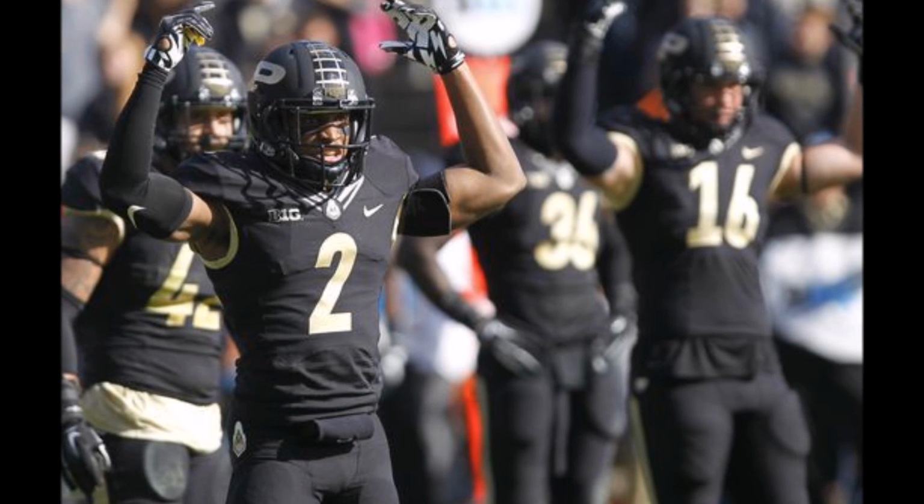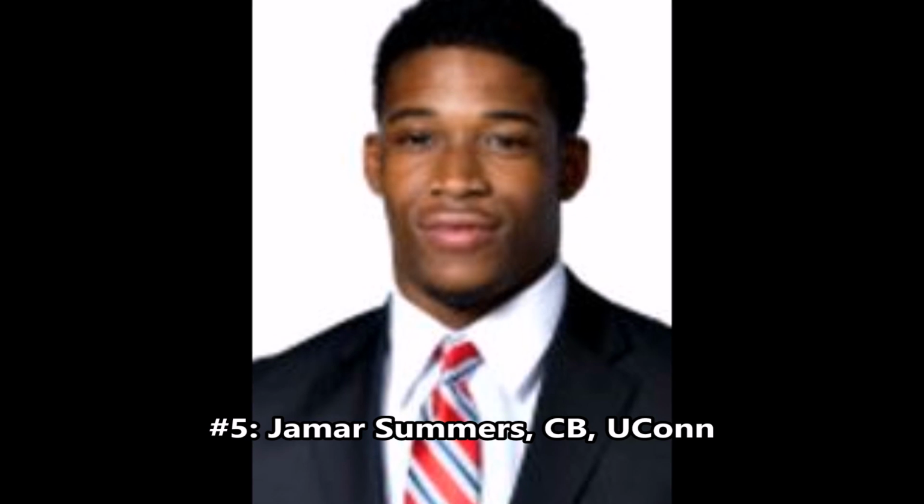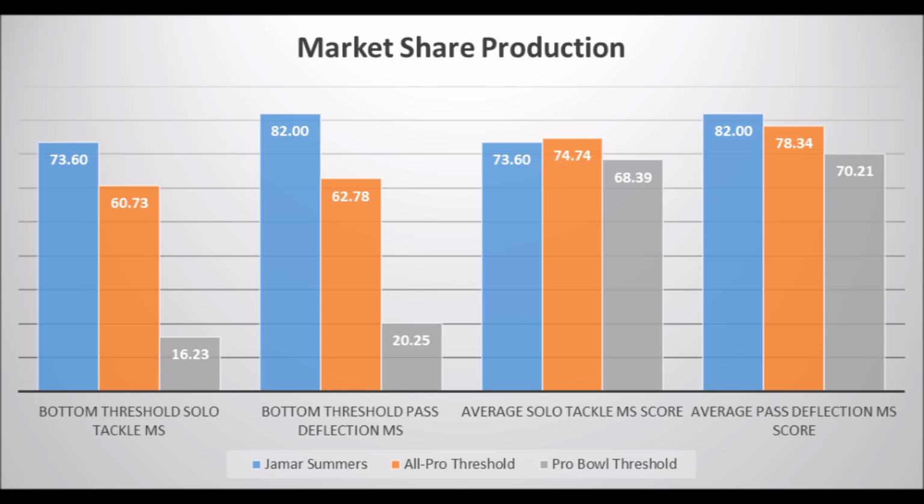Now let's get to the list. At number 5, we have Jamar Summers, cornerback out of Connecticut. He's 6 foot, 185 pounds with a 4.44 40-yard dash. Production-wise, he put up a 73.60 solo tackle market share score and an 82 pass deflection market share score. His solo tackle market share score is very impressive. It hits at least the Pro Bowl threshold for that metric, and his pass deflection market share hits the All-Pro threshold as well.